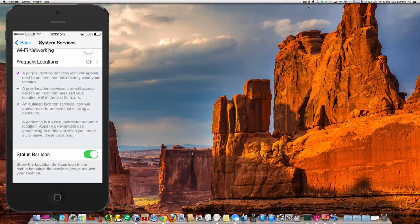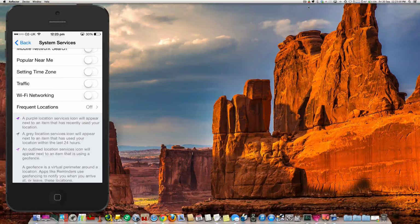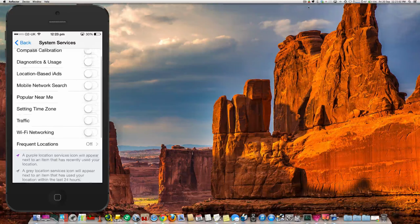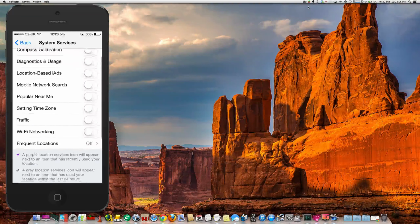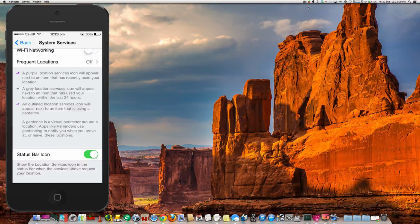So as you can see, there's quite a few settings in this system services section that can impact your battery life, so it's worth having a look through these if you are experiencing high battery use, and you would probably be able to eke out a bit more battery life.